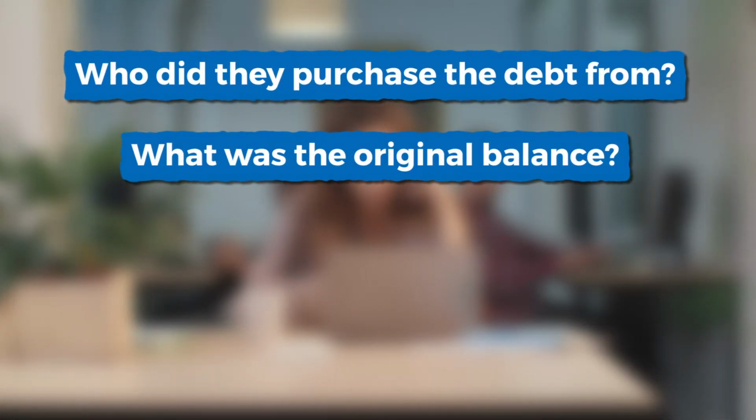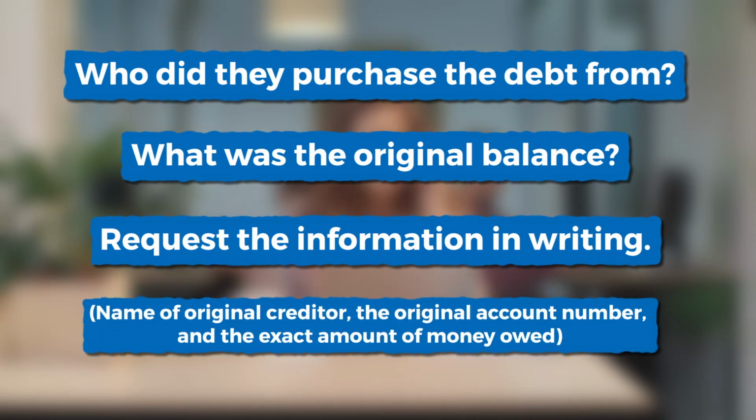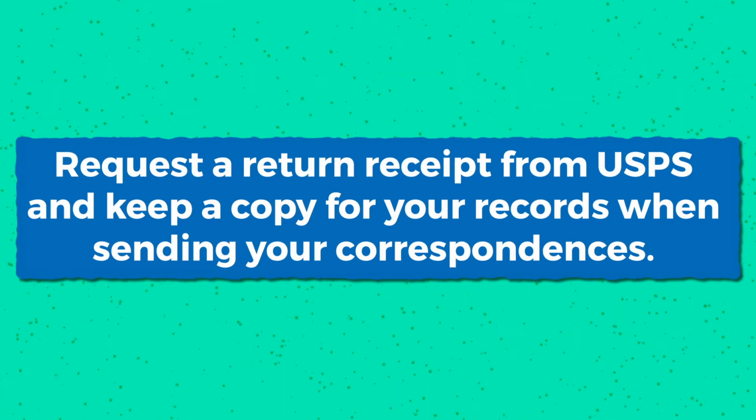Find out who they purchased the debt from and what the original balance was. Even better, if you contact them within the first 5 days of receiving the letter, request the information in writing. When requesting information in writing, make sure that it includes the name of the original creditor, the original account number, and the exact amount of money owed. If you don't believe that the debt belongs to you, you can dispute this by sending a letter to the company within a 30-day time frame.